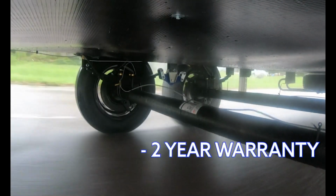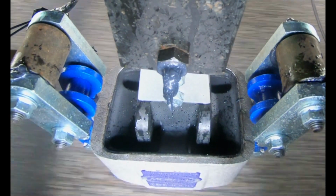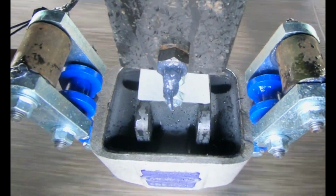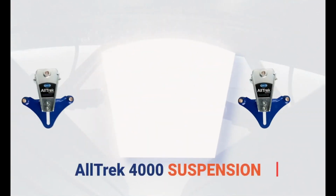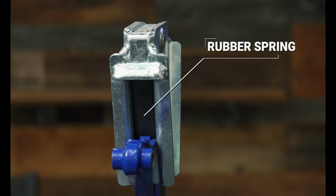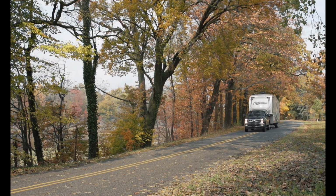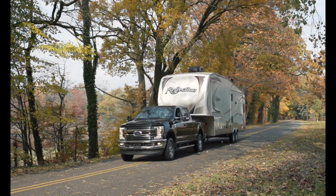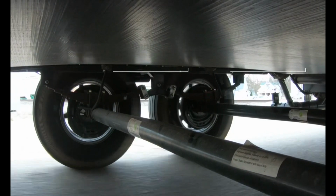It comes with a 2-year warranty, and when you install that, you also get improved or increased shackles, as you see here. These have wet bolts, and the All-Trek 4000 suspension has a larger rubber spring than offered on the 3000. Now what I'm going to demonstrate here is to show you why this MORryde system is much improved.